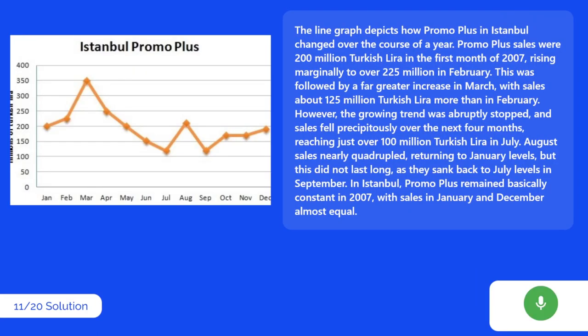The line graph depicts how Promo Plus in Istanbul changed over the course of a year. Promo Plus sales were 200 million Turkish lira in the first month of 2007, rising marginally to over 225 million in February. This was followed by a far greater increase in March, with sales about 125 million Turkish lira more than in February.